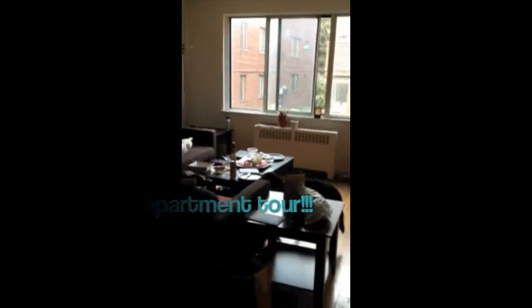So I apologize for the mess in advance. We only moved in on Tuesday, and I only got the day off of work to move, so I haven't had a lot of time to clean up or unpack or anything like that. But this is just a work in progress, so I just wanted to give you guys a little tour, starting with the front door.